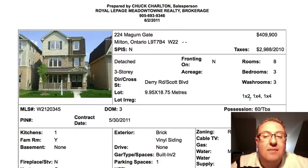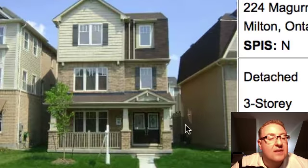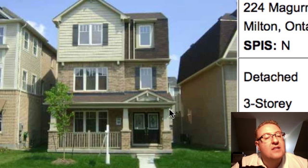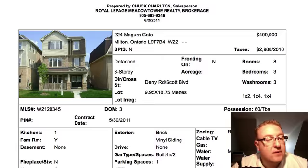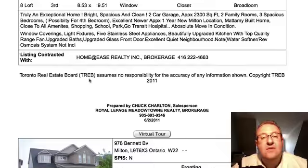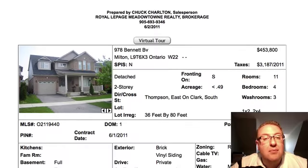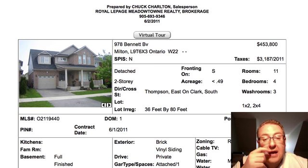Now, 224 McGurn Gate is at 409.9, and it's a detached home, and no photos yet, but you can see that there's a double garage in the back. There's no backyard, so it's a 3-story double garage with a patio on top, and it's a 3-bedroom. And I know that there's been some hanging around the 420s that are around the same size, and they're just not going anywhere. So I don't know. Price-wise, I think they're obviously doing better, but we'll have to wait and see how the photos turn out.